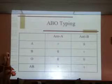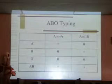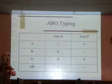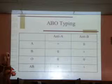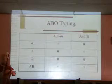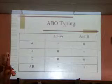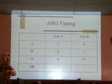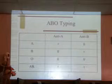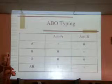O, which possesses neither the A nor B antigen, will not agglutinate in anti-A, will not agglutinate in anti-B. AB individuals inherited both A and B antigens, so the red cells have both. You mix it with anti-A, it agglutinates. You mix it with anti-B, it agglutinates. So that's pretty much it in a nutshell, how we do forward typing.